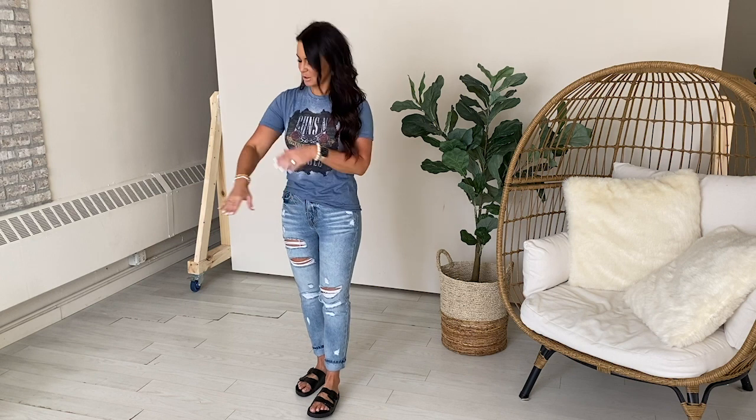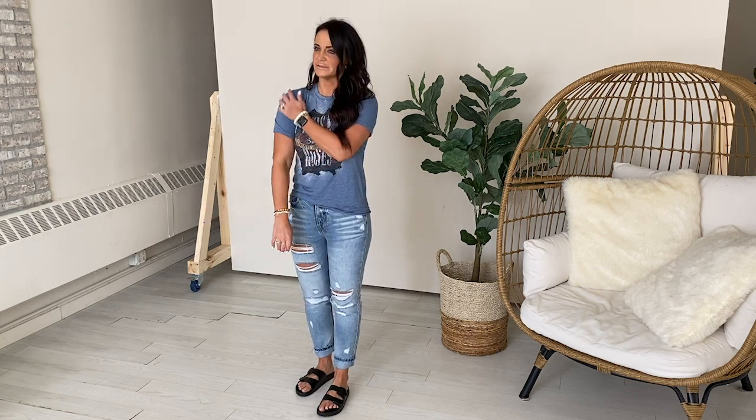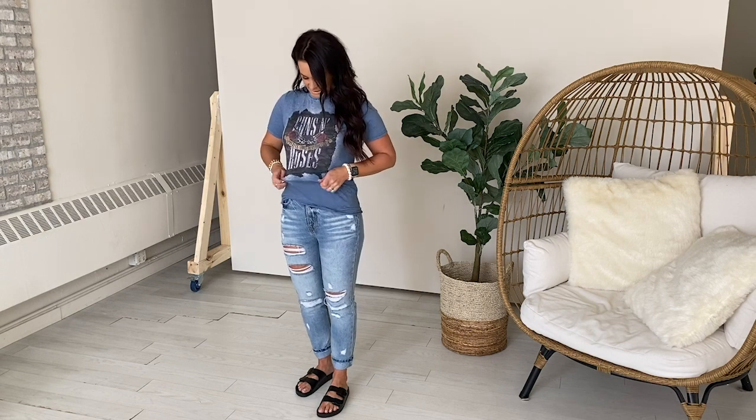We know how much you all love graphic tees, especially when they're band tees. So we have another brand new one coming at you on Saturday. This is our Guns N' Roses graphic tee. It's coming small up to extra large. I'm wearing the size small here. I'm loving the color of this one. It's like a lighter denim blue, and then it has a little bit of acid wash throughout. And then just the fun little graphic on the front. These t-shirts, if you got any of the other new ones in from the past couple weeks, you know that these are super, super soft, so they're really comfortable as well.